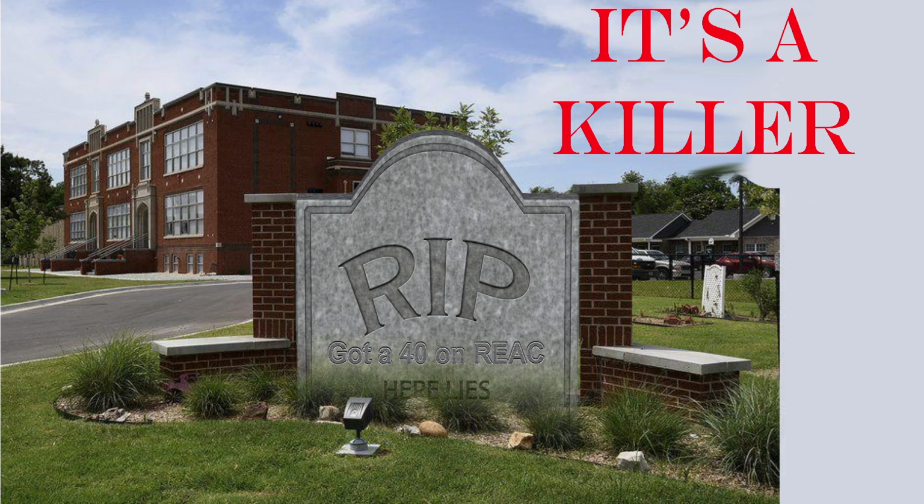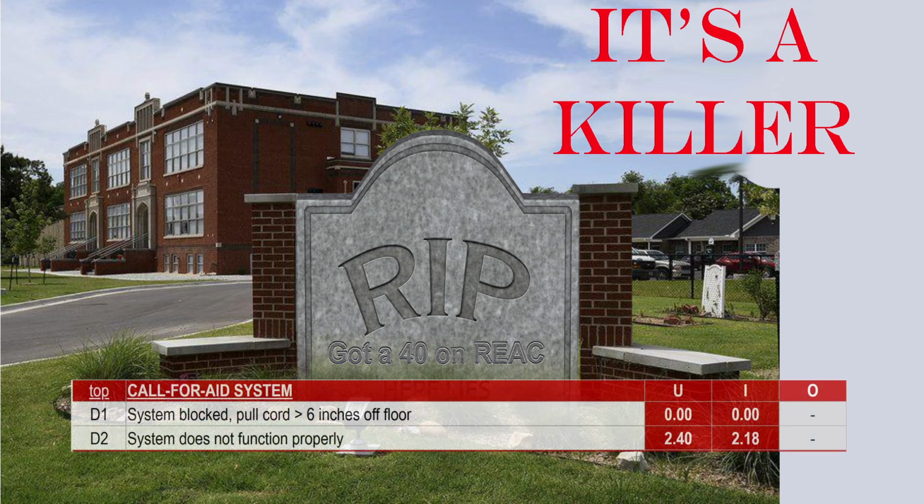That's the scary part. What's the puzzling part, aside from increasing the scoring impact of this deficiency by a factor of 24? REAC divided this into 2 defects, deficiency 1 and deficiency 2. Deficiency 1 is non-scoring. Deficiency 2 is considered life-threatening. And on the typical 100-unit property, it will be worth 2.4 points per unit.